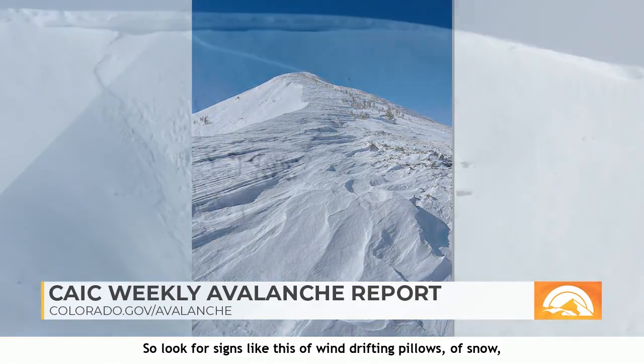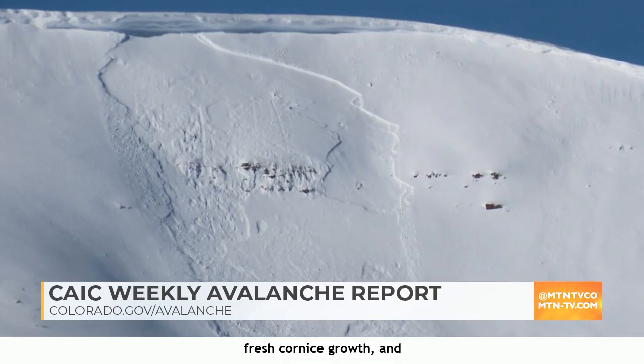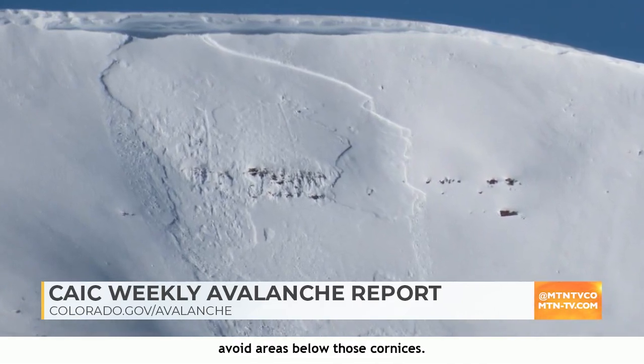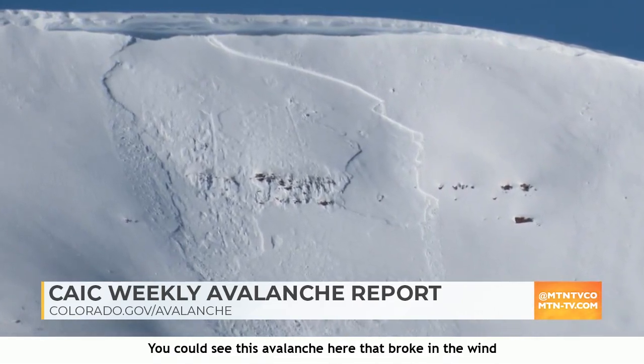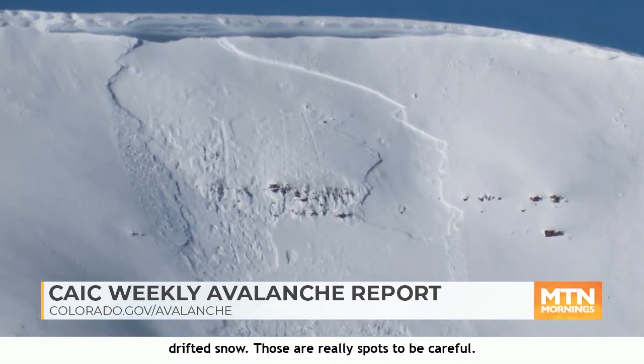And if you see these kind of conditions, you really need to be careful in areas below ridge lines, especially. So look for signs like this of wind drifting, pillows of snow, fresh cornice growth. And avoid areas below those cornices. You can see this avalanche here that broke in the wind drifted snow. Those are really spots to be careful about.